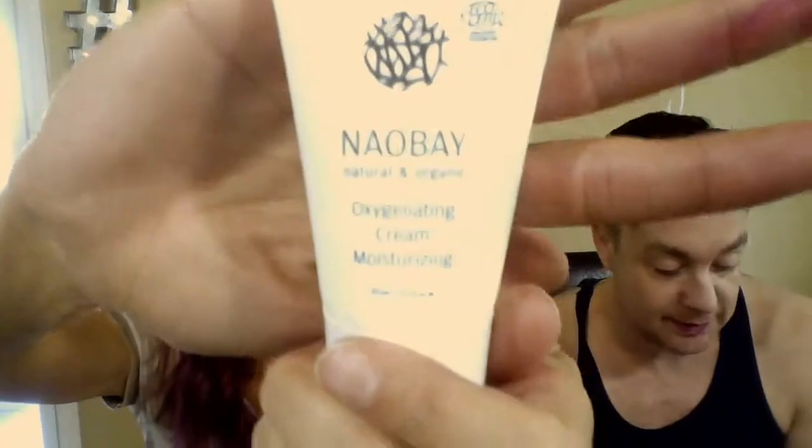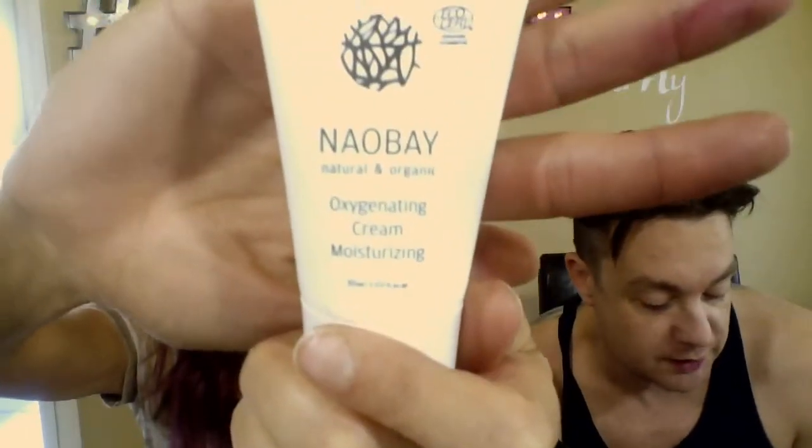So then next we have the oxygen. I was getting the lipstick off. Oh, you're using the body wash to get the lipstick off. That's a good idea. They were thinking ahead. Next we have the Niobe Oxygenated Cream Moisturizer, full size for $36. This eco-conscious moisturizer is loaded with avocado and olive oils to leave your complexion completely hydrated.